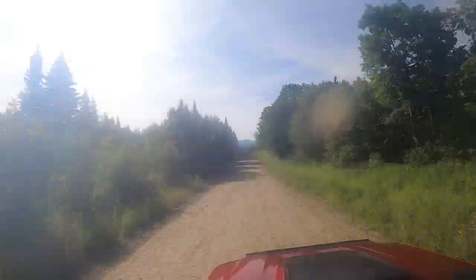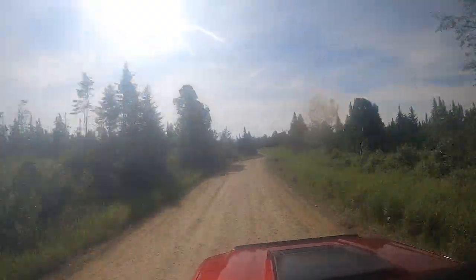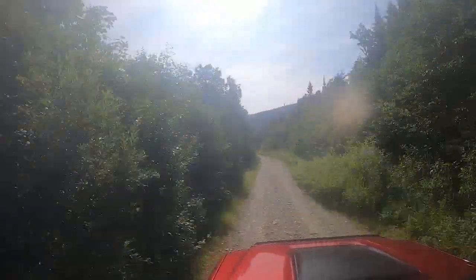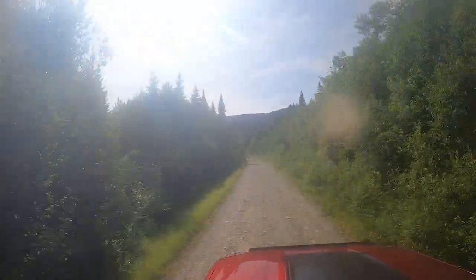Alright, this is where we hit the dirt. You do about 30-35 miles of dirt roads the first day. None of them were too bad. Didn't have to go in 4-wheel drive at any point.